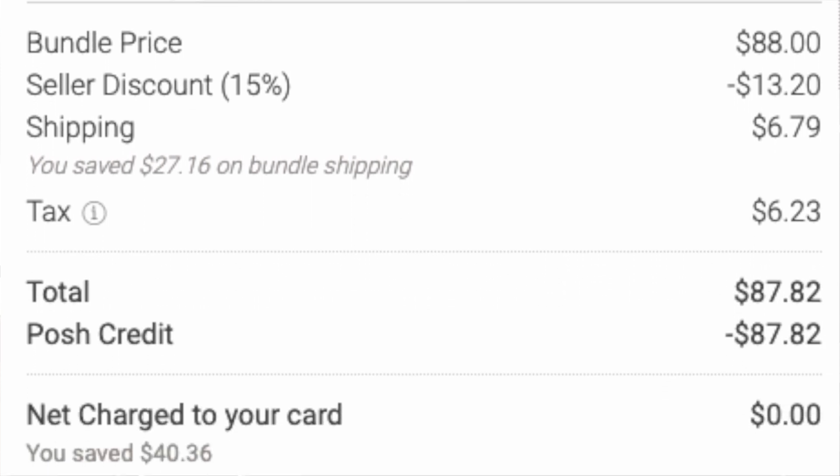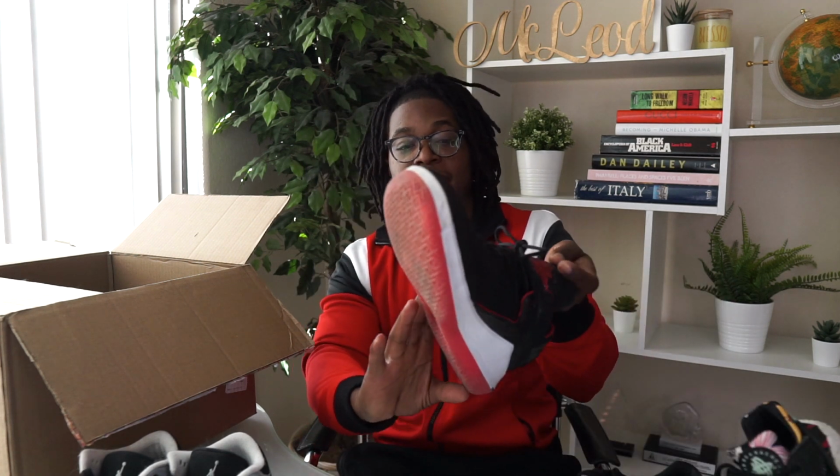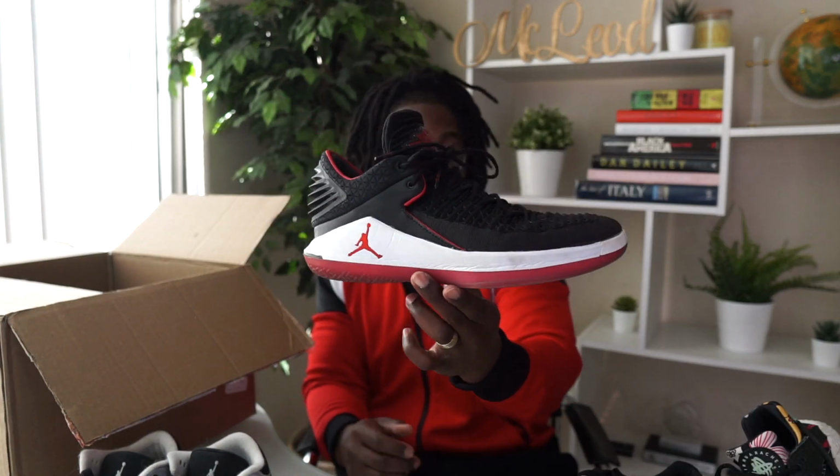But overall, really good condition. Quick clean jobs for all of these. This is definitely my favorite shoe out of the whole lot. This actually is matching what I'm wearing, so it's a sign, you guys already know. Very happy with this box.